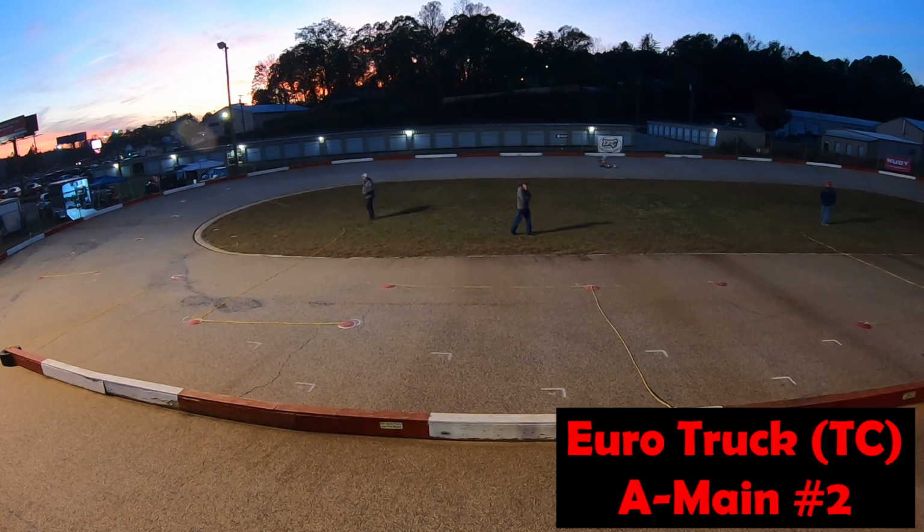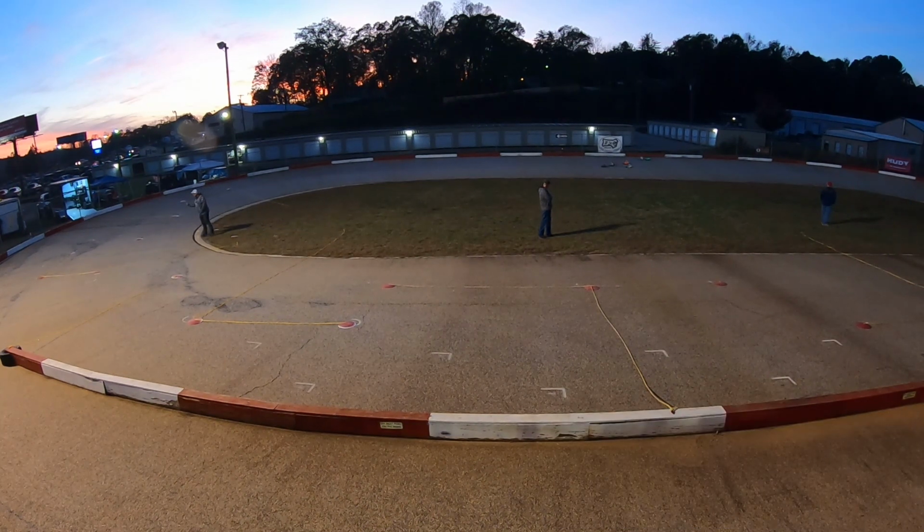6 minutes on the clock. We got them lined up and ready to rock and roll. We're going to get started in less than five. Off they go. Oh, we got carnage on the front stretch here.